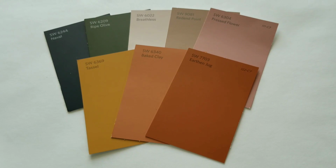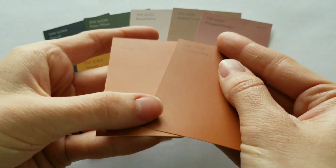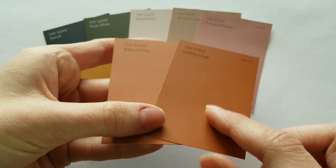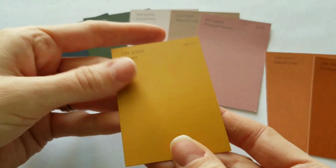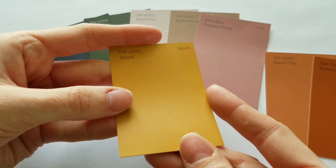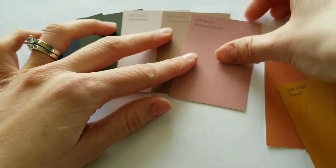Now, these are all cards from Sherwin-Williams, so I did pick up all of these in the store. Not all of these are on Sherwin-Williams trending colors list. These are some from that list, but then others are from other articles that I've read online and pulled some of the trending colors. So these ones here are very much the terracotta type colors. You have more of a burnt orange and then this terracotta. You also have this one here, which is a little bit like a deeper mustard yellow. That's also very popular this year.